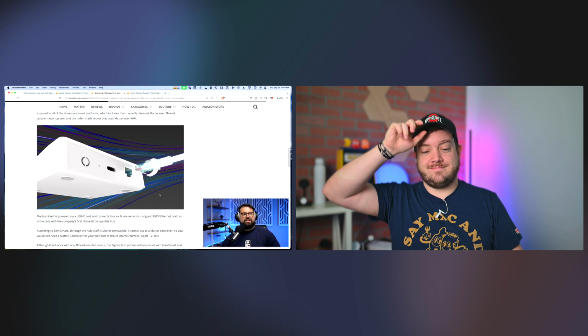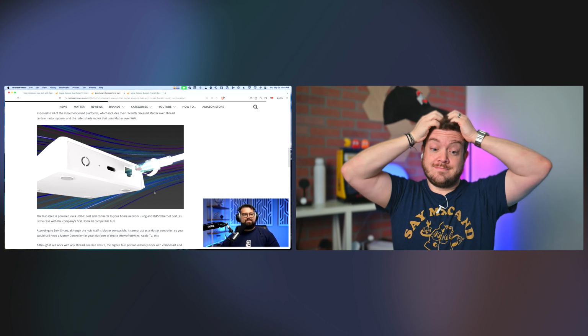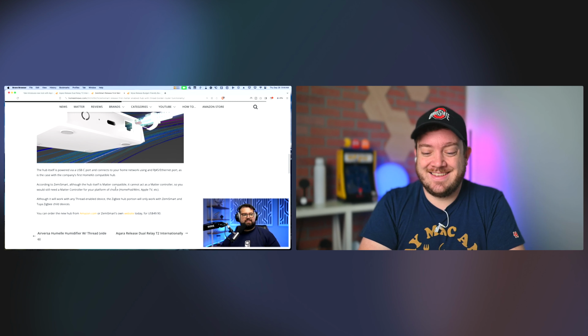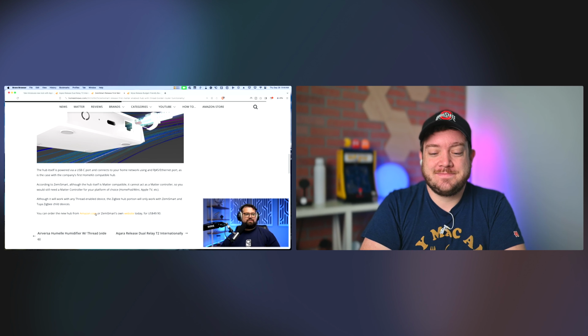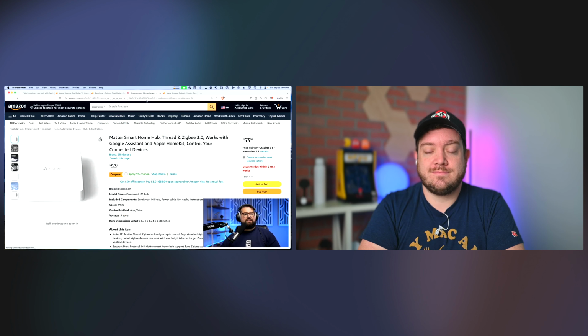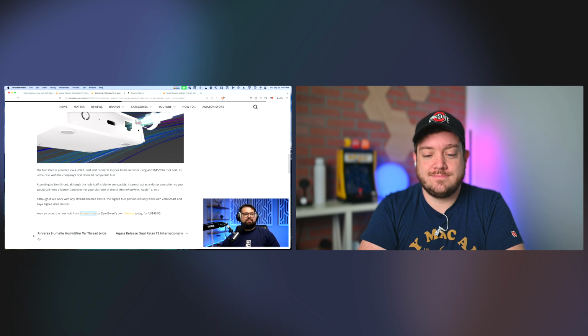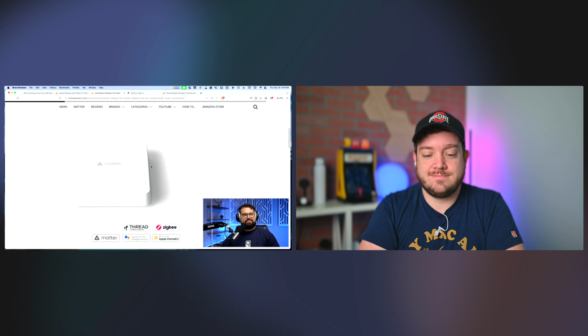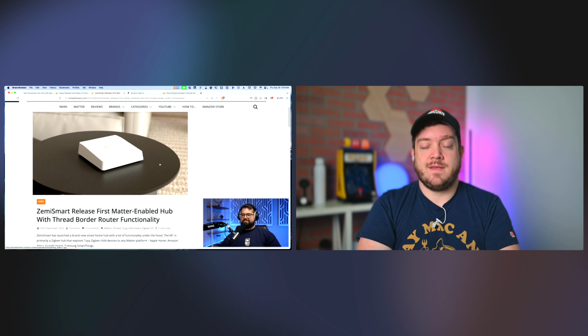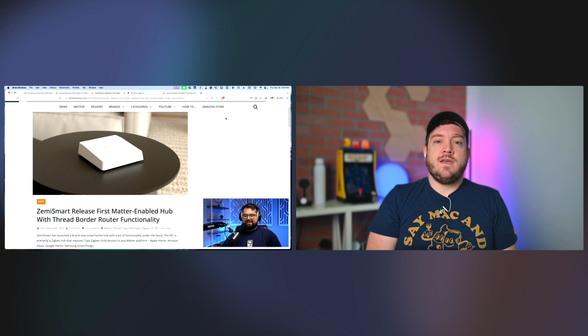It has an Ethernet jack, USB-C for power. Kudos, ZemiSmart. Thank you for not using micro USB. Good one, because that's just everywhere. $50. You can get this hub for $50. That's pretty wild. Is that legit? Whoa, look at that. I got to sign in. But anyway, $50 on Amazon. That's pretty cool. Zigbee. Not bad.